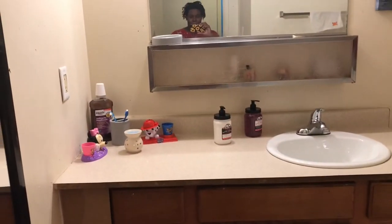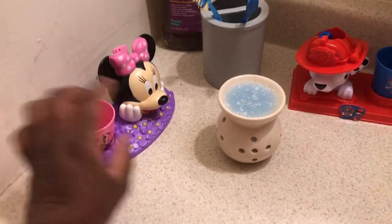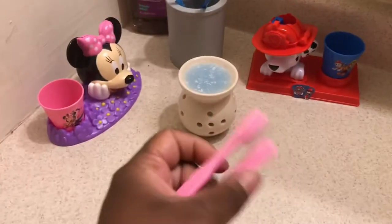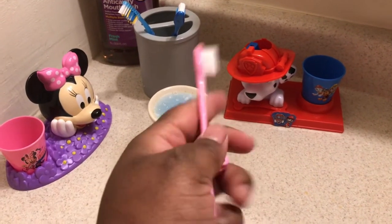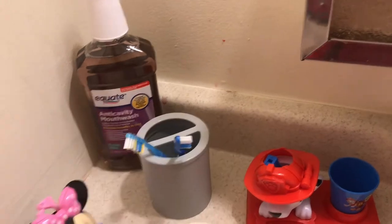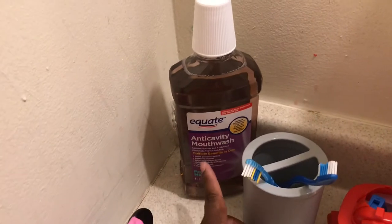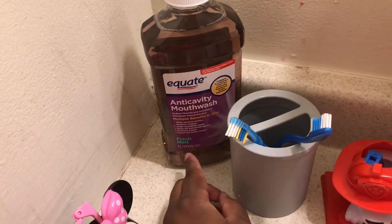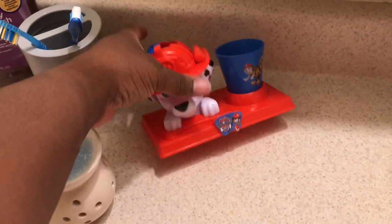First, walk into my bathroom, you see this lovely long mirror. No, it does not match anything, but it's cool. So then you see this little cup for mouthwash. The toothbrush holder, and then there's supposed to be some toothpaste in there, but I don't know where it's at right now. I got some. And then you have your anti-cavity mouthwash, fresh mint. You got my candle. This is fresh green. I haven't lit it yet. And you have the female Paw Patrol, same as me.